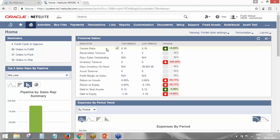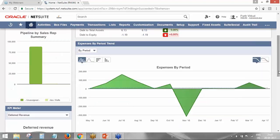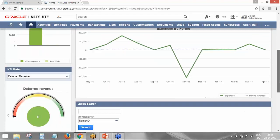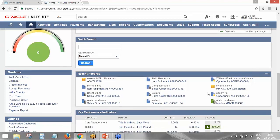You have reminders. All of these tiles that you see are portlets. You have reminders, financial ratios, and basic analytics where you can see expenses by period. You can change this to by quarter, by year, in different forms as you want to see it. You can have some basic graphs or pie charts showing what item is making more money for the company, some basic KPIs, and recent records. This is again an accounting-compliant feature where NetSuite has to keep track of end-to-end audits that every person would require on their daily basis.